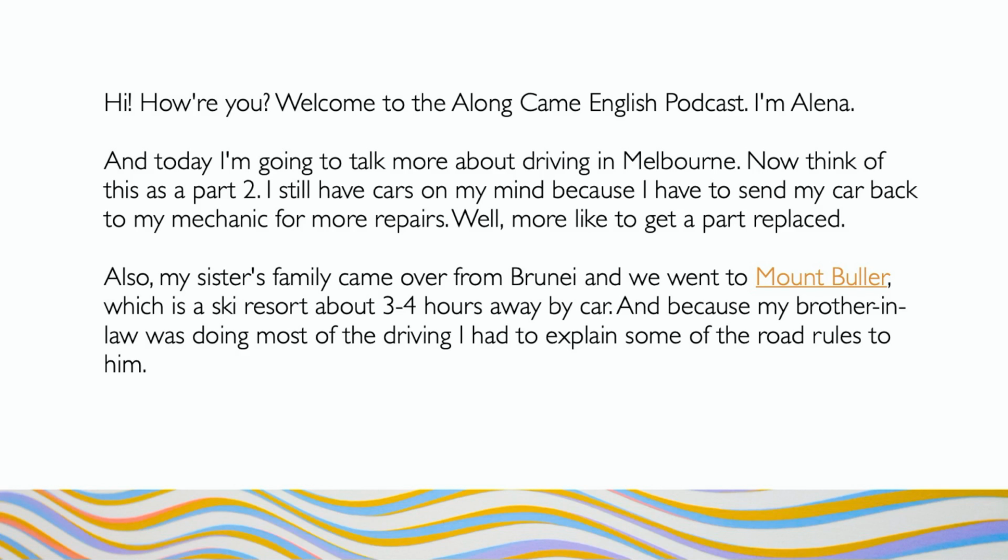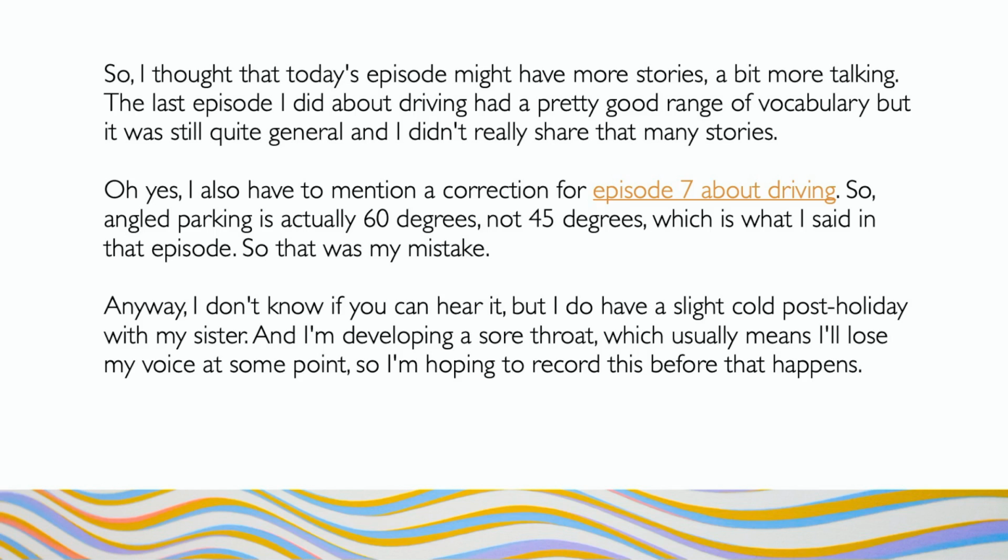I still have cars on my mind because I have to send my car back to my mechanic for more repairs. Well, more like to get a part replaced. Also, my sister's family came over from Brunei, and we went to Mount Buller, which is a ski resort about 3 to 4 hours away by car. And because my brother in law was doing most of the driving, I had to explain some of the road rules to him. So I thought that today's episode might have more stories, a bit more talking.